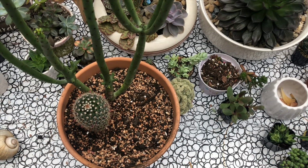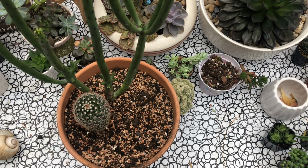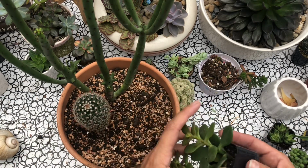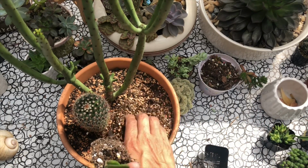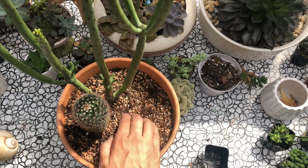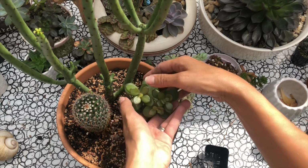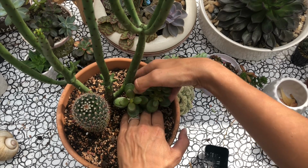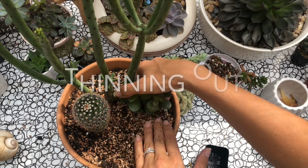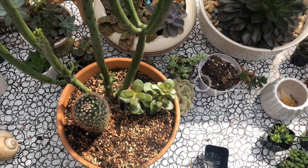Okay, and then these are what's it called? Where did the other one go? I had another one in my hand. Oh, this one. This is some type of jade that I bought a while ago. Let's put this one over here. So this tall euphorbia, it gets good light in here in the greenhouse, but I guess it's not enough to keep it from stretching out. So I'm gonna put it outside and see how well it does outside.